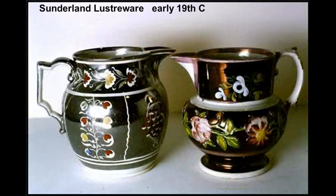They are painted over the once glaze-fired pot and then given a second firing at a slightly lower temperature in a heavily reduced or smoky kiln atmosphere, which excludes oxygen, resulting in the luster effect.